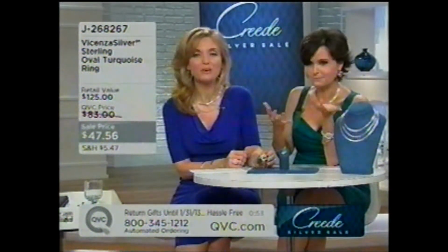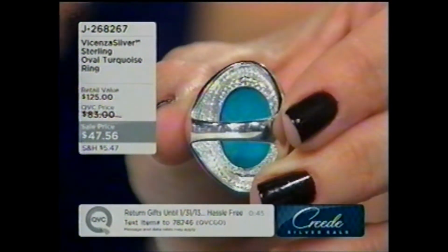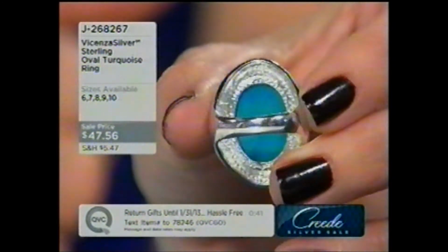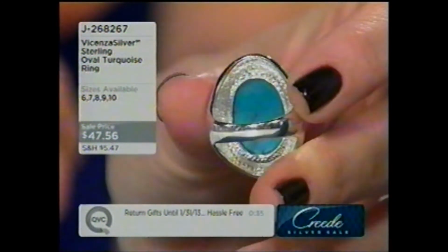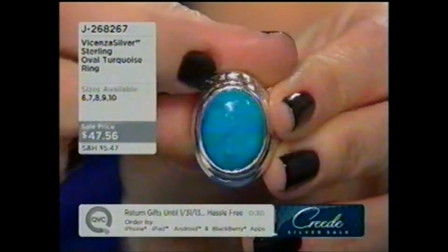Well, here's the thing. You're looking at a savings of $36. I wrote on my card, wow, off of the QVC price. I did. There it is. Because I was amazed. The QVC price is $83, and ours right now for this sale, we're not messing around. It's $47.56. I flipped mine around just so that you could see the radiant color on the turquoise on both sides. And there it is, polished, smooth, and beautiful.